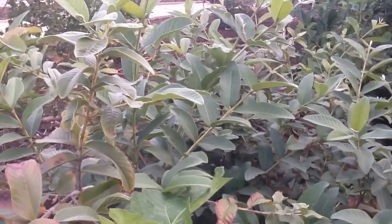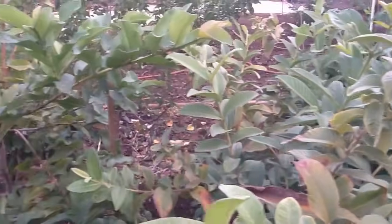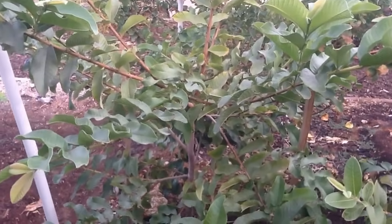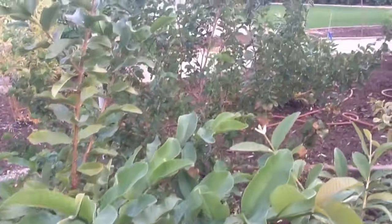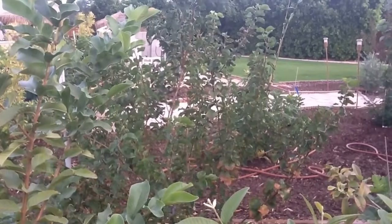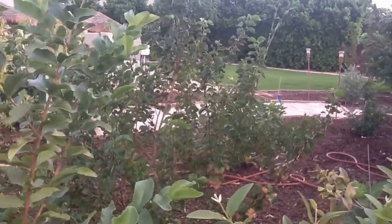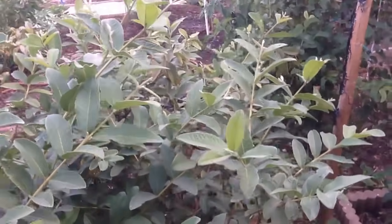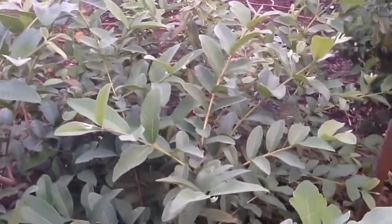More figs back here. I've got a tropical pink guava there. This is a Tikal guava, it's a yellow-skinned guava. And up front there is a golden-kissed apricot. It's fairly dense back here. Not much walking space.